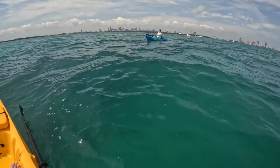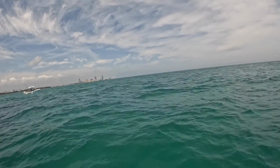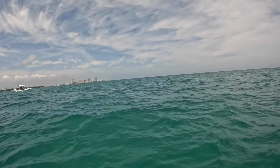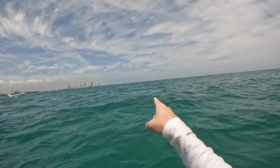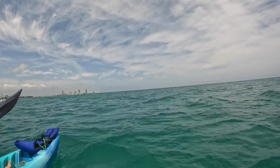We just cast off from the buoy. There's Eric adrift on the Atlantic, and we're gonna go to this little monitoring station right over there. It's like this tower sticking up about half a mile to a mile away. We're gonna jump off it, and then we're gonna go check out the reef.